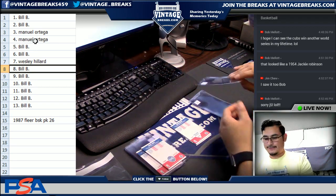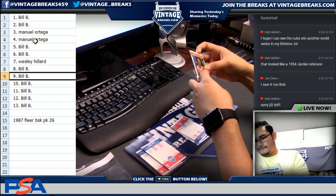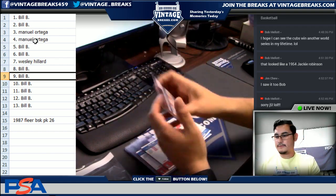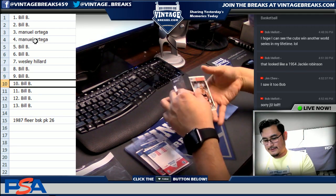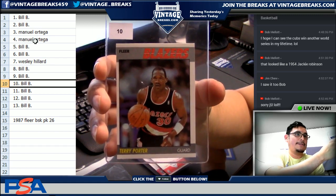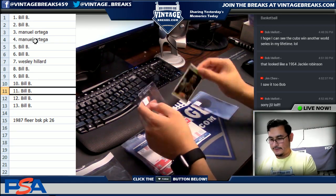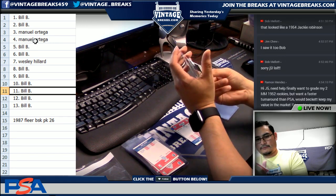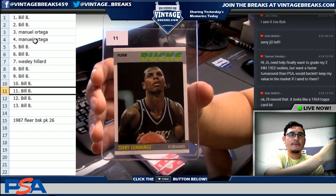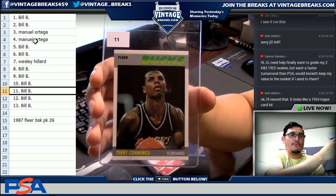Nice looking, man, these are all nice looking cards. Card 9. Sedale Threatt for the Bulls. Bill, come on. Terry Porter, Blazers. Well, this was a little off-centered left to right. It's like the first one I've seen in this pack. Bill, Terry Cummings. That's better, Bob.